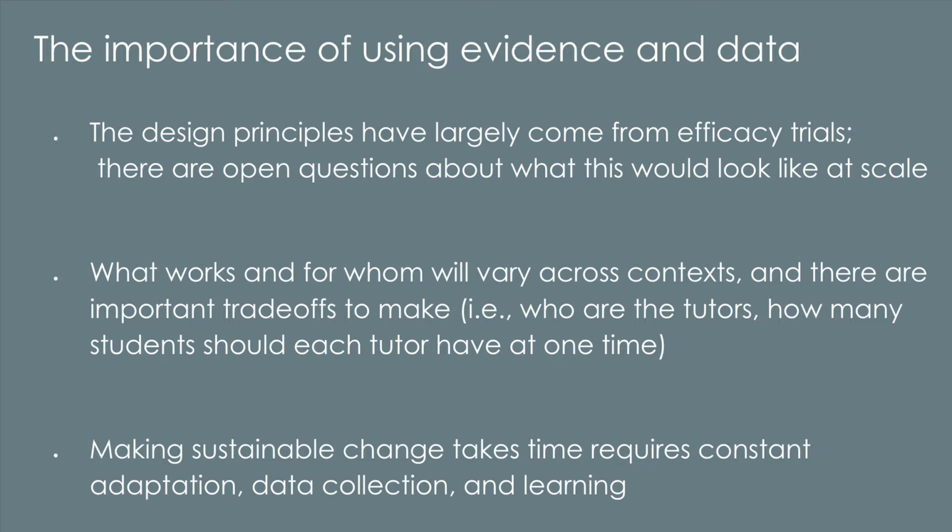So there are open questions about what this would look like and what's possible at scale and what the trade-offs are across contexts. And it's a bit of a balancing act, right? But fidelity to the core components of a program and providing flexibility for practitioners to shape the implementation within their context. So with that, the design principles here are only an initial framework.